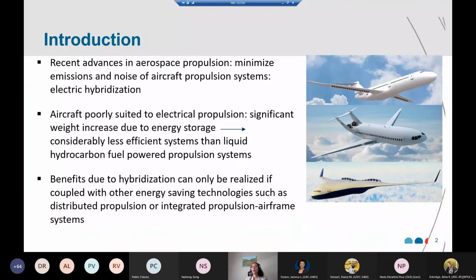Now I'm going to give a brief introduction about the topic. You know that minimizing emissions and noise of aircraft propulsion systems is very important, and recent advances in aerospace propulsion seek to minimize them via electric hybridization. Unfortunately, aircraft are not fully suited to electrical propulsion, as the energy storage requires significant weight increases, making them considerably less efficient than liquid hydrocarbon fuel powered propulsion systems.